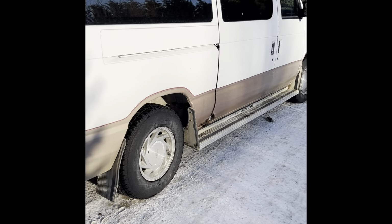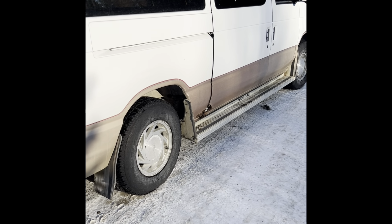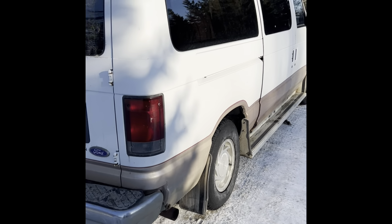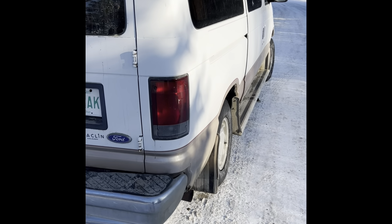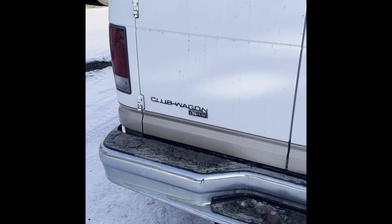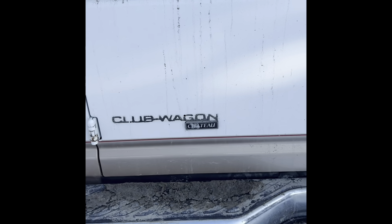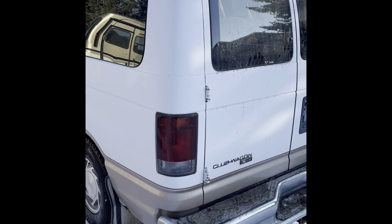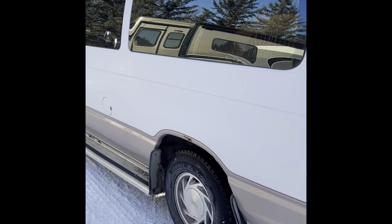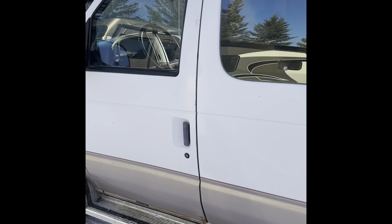Tires are brand new. Came with them brand new. And the brakes were apparently redone as well. I think I'm going to have to maybe bleed those brakes there. The pedal's a little soft, but anyhow. But yeah, Club Wagon Chateau Edition. Oh my, yeah, we got a little bit of trouble there. Sorry for the bad camera work again, but I'm not a professional at this. This is just for fun. So anyway, as you can see, for 1996, she's not in bad shape at all.